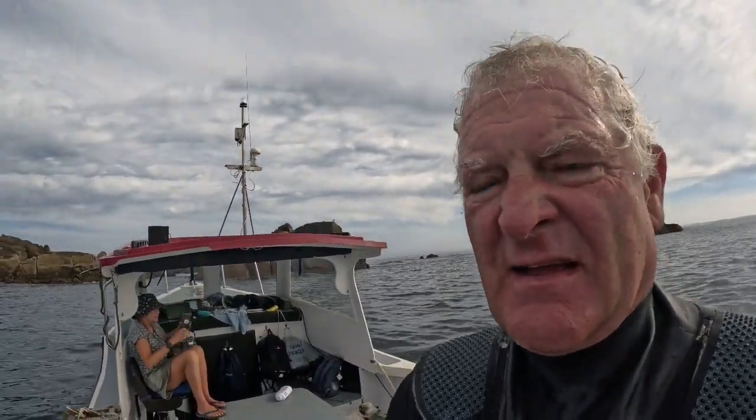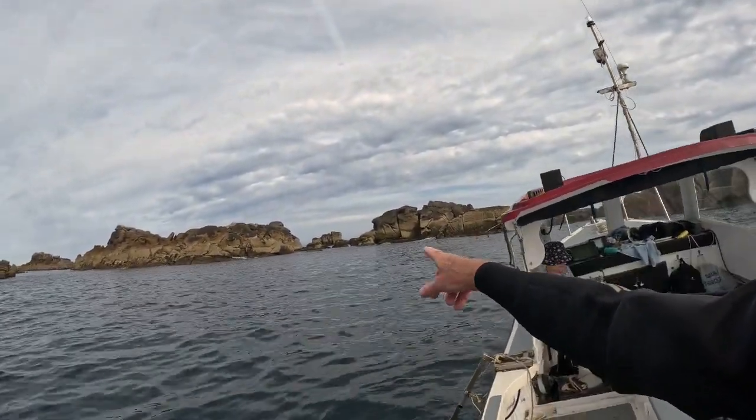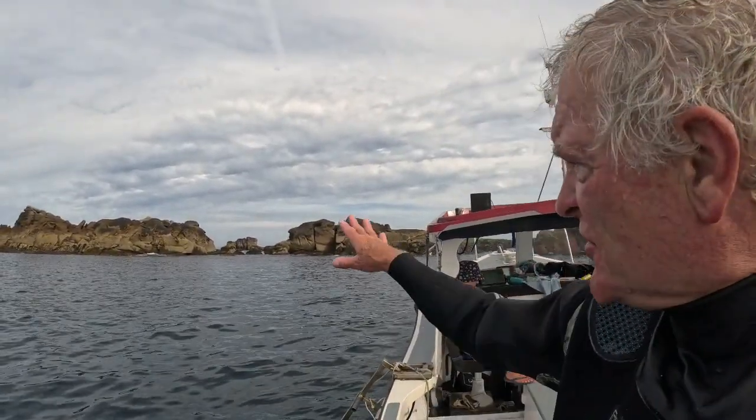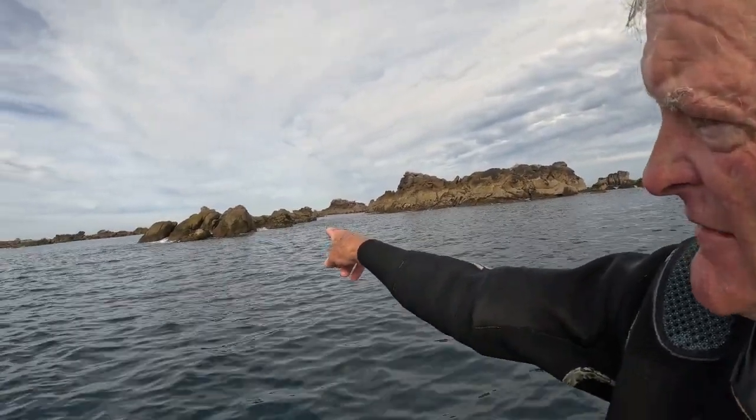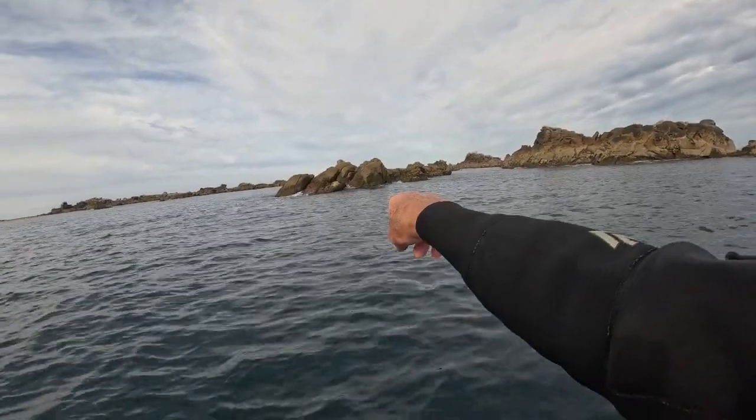Right, so I saw a couple of cannons over here which I got some footage of. The nice ones that are under the boulders with no weed on, they're difficult to find, and I couldn't get far enough into the shallows because there was too much surge. But right at the end of the dive where the seal was over here, there's a lovely big cannon right at the bottom of that rock.